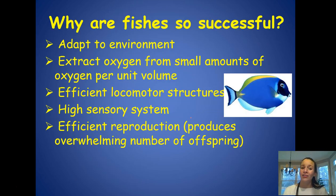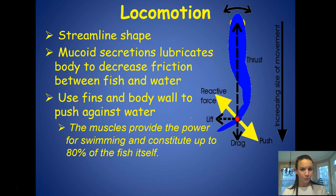They extract oxygen from very small amounts of oxygen per volume. They have very efficient locomotor structures, a high sensory system, and very efficient reproduction. So they produce lots and lots of offspring. Now, obviously, not all of those offspring make it to adulthood, but that is a pretty high number of offspring, and that's why there are so many fish in the populations.